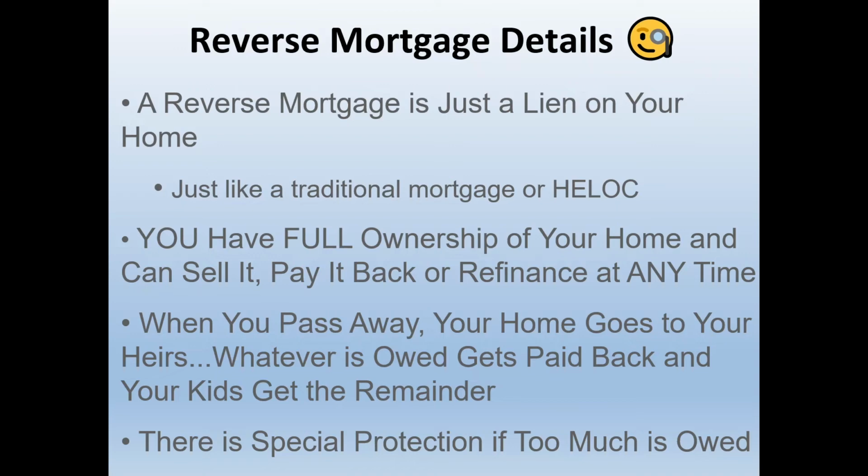Remember, the only thing that's really different, well, setting up an account to pay your property taxes and your homeowner's insurance is pretty unique. But the only main difference between a reverse and a traditional mortgage is that instead of being forced to pay the interest every single month, you choose if you want to pay the interest or not. So with a reverse, you still have full ownership of your home. You can sell it, pay it back, or refinance it at any time. And when you pass away, the house will go to your heirs.